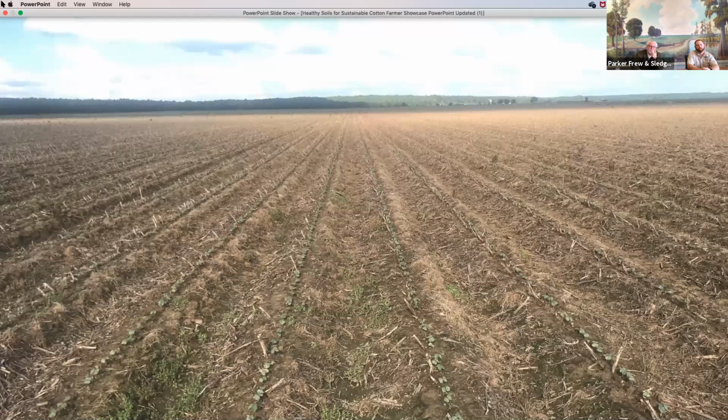Now, you see the bluff in the background. Now this is an interesting story. This was about the 21st of May that we were planting this. It was drizzling rain, and I had heavy crop matter out there, and we'd started in another field, and our row cleaners were balling up, and I kind of panicked, and I said, we got to do something. So I burned this field off and planted it.